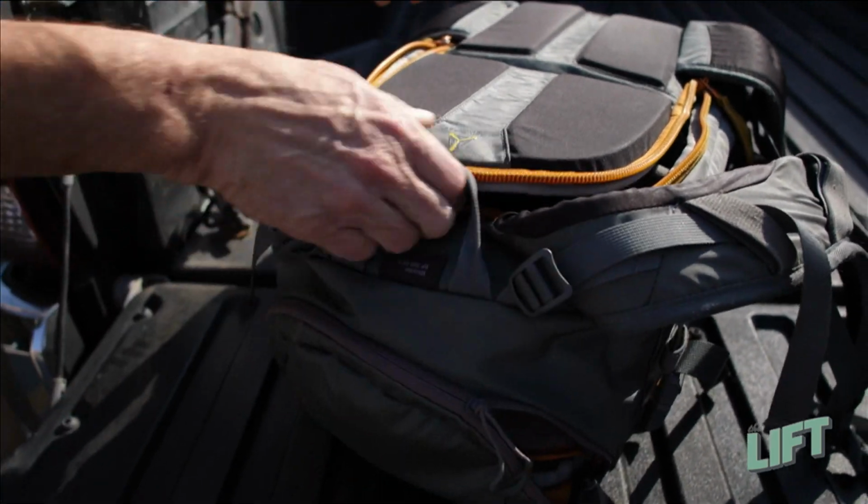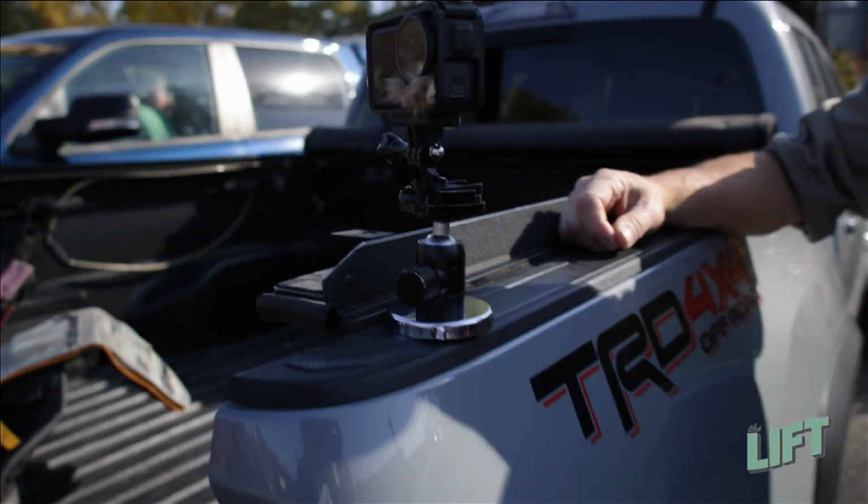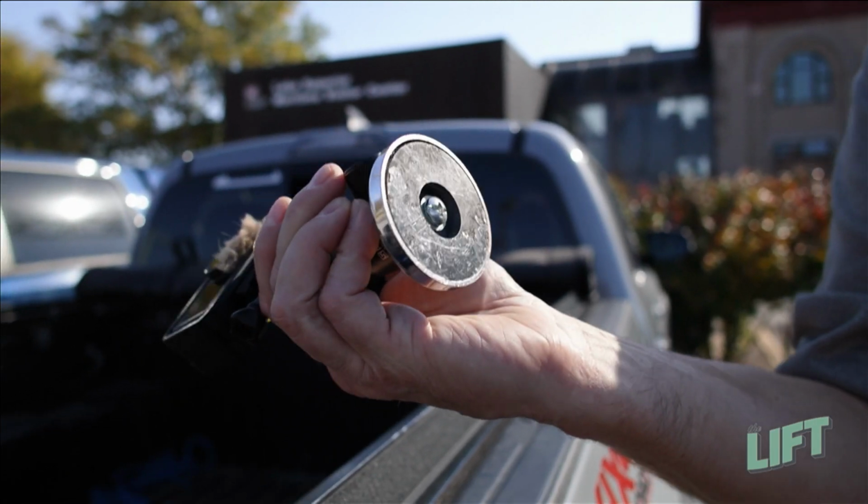Spare batteries. I shoot a Nikon 850 right now, among many other toys. I use this one for recording. It's an old Hero 3. So it's just a magnet from Harbor Freight.